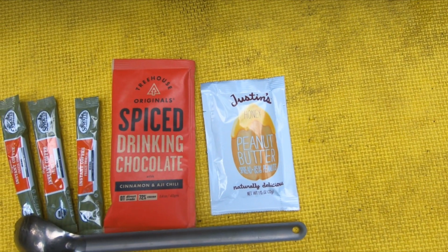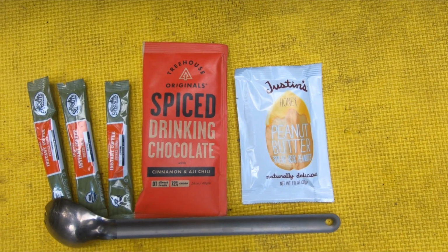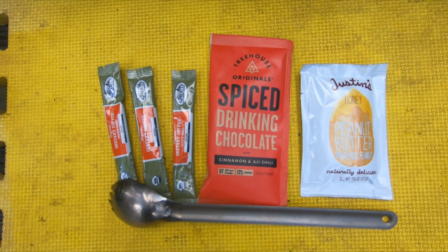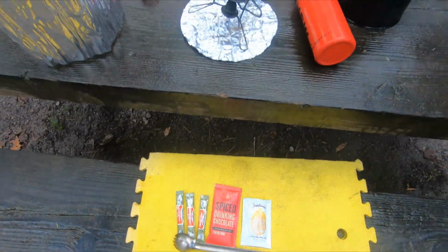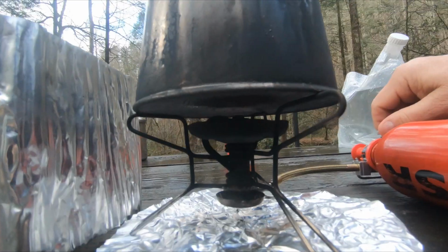The breakfast of champions. Justin's peanut butter, spiced hot chocolate, and coffee. Time to get the burger going.